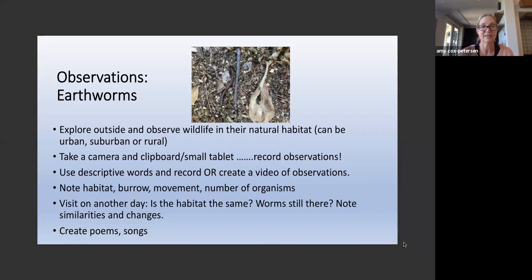But whatever it is, they can still gain the same scientific understanding about the interactions of an organism within their environment. And they're honing their observation skills and their inferences. They make inferences based on what they're seeing, and they can collect information and document it. And so these are just a few things to think about, to have the kids go out and observe wildlife.